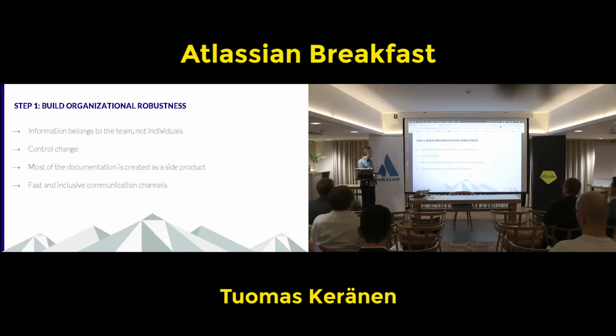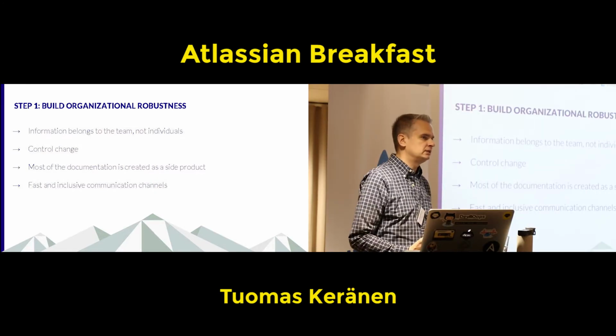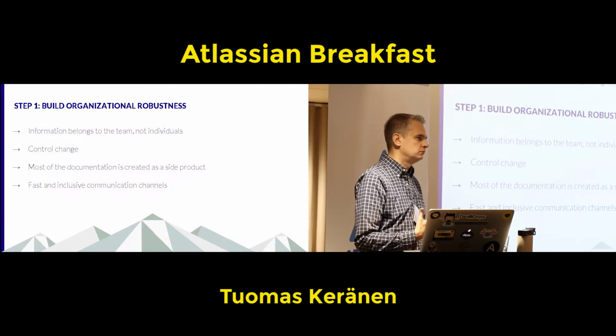The last point here relates to communication. You should get rid of slow and exclusive communication mechanisms like email, where as the sender you set the group that is going to receive the information. By definition, email is exclusive, because you exclude a lot of people from the communication when you pick the recipients. Instead, you should use modern messaging systems like Slack or Microsoft Teams or Flowdock or alike, which are more inclusive. They are topic oriented and people can join and leave the channels as they wish. This enables the transparent flow of information across team boundaries, which is highly critical from the DevOps culture perspective.